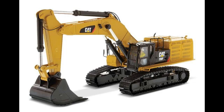And 390. I'm going to be getting, in case anybody wants to know, the D9T, the 330 with shear, the 793F in 1 to 125 scale, the D11R with metal tracks, the 390F, and of course, no surprise, the D11T in copper, the D9K, not D9, good lord, the 910K in 1/32 scale, both of the backhoes, the 320 DL with hammer, and last but surely not least, the D8R with metal tracks. So you're looking at roughly $1,000 worth of models.